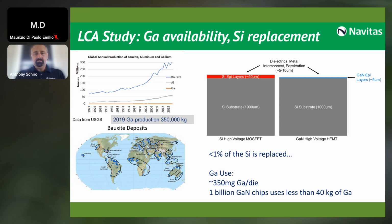So from this first part of our life cycle assessment study, we can see that there are ample reserves and very little replacement of silicon. So we expect there to be very little difference in benefit or impact from GaN versus silicon-based devices from a raw material perspective.